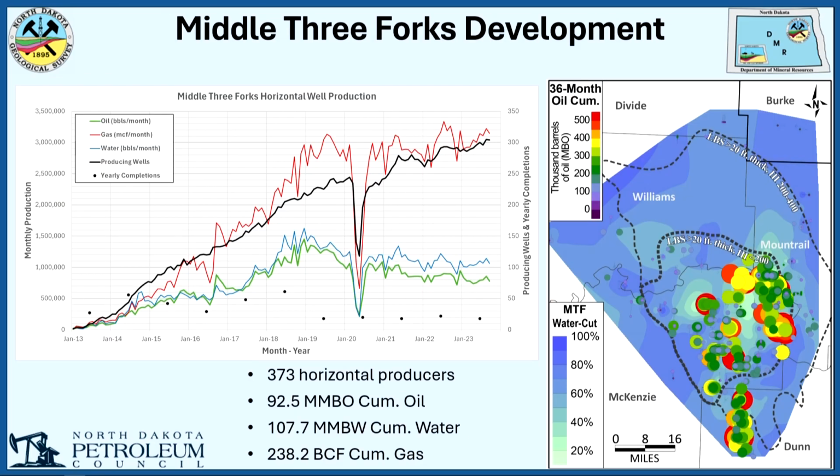So the lower Three Forks third bench, we haven't seen a well drilled in it since 2017, so it really hasn't emerged in my mind as a regular drilling target. Meanwhile, the Middle Three Forks second bench, it has.